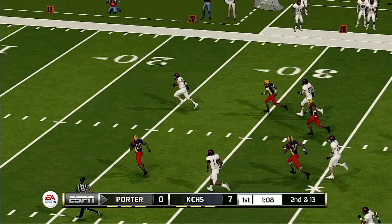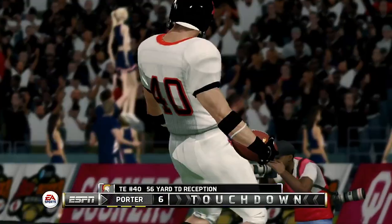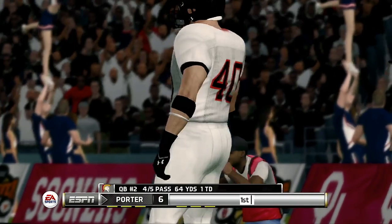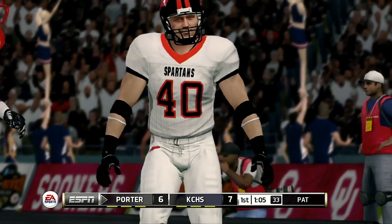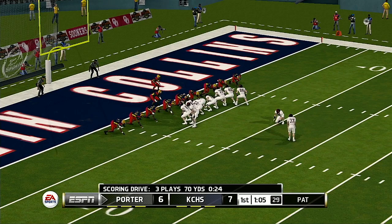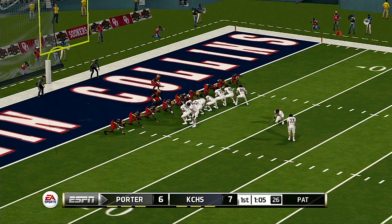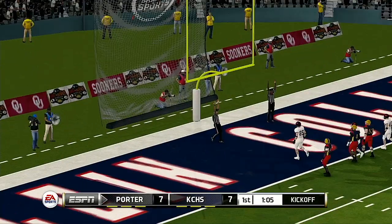Makes the catch and look out. To the 20, to the 10. Touchdown, huge play. Be tied with the extra point. He splits the uprights with the extra point.